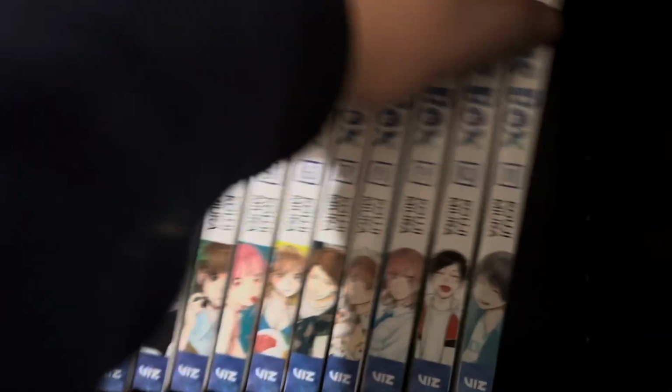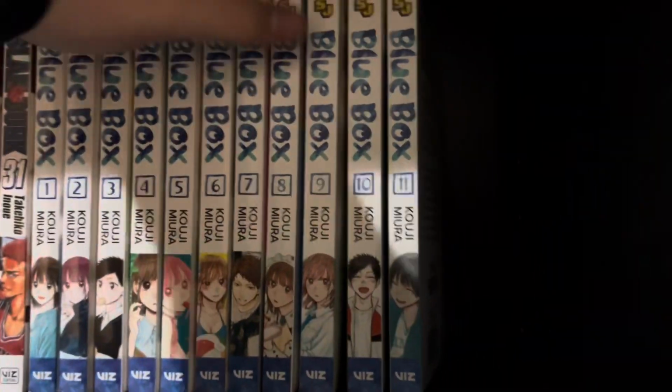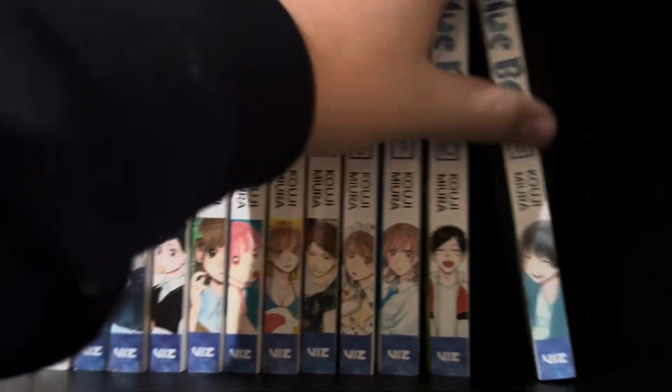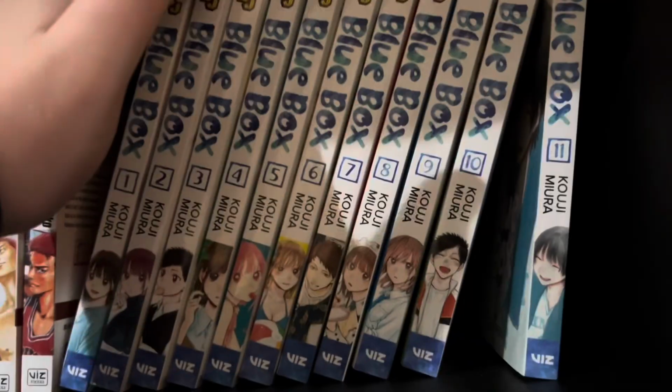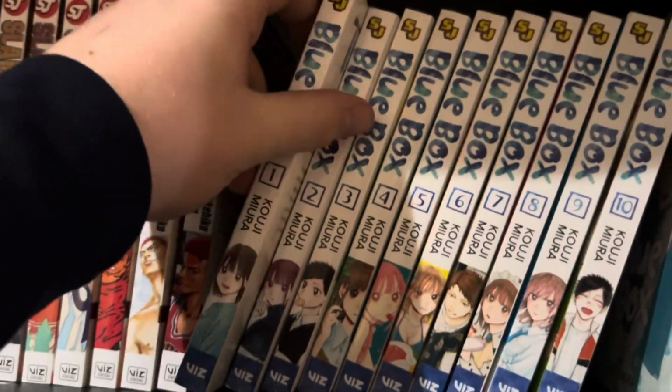Next, I got Blue Box volumes 1 through 11. Very good. I've read volume 11, I think, but yeah, incredible read. Anime's coming out. Go watch the anime if you don't want to spend money on the manga. Genuinely one of the best romances I've ever read.